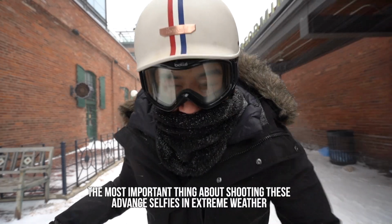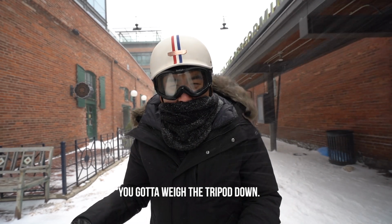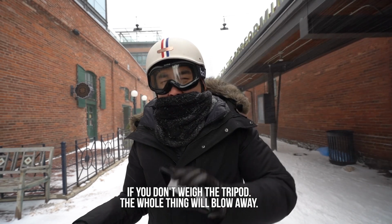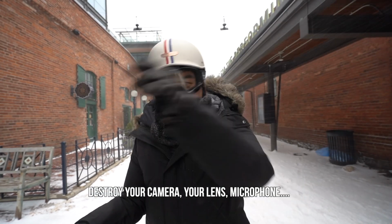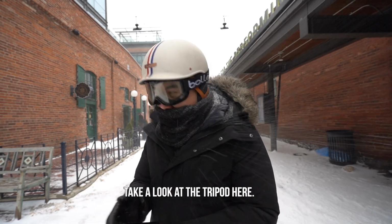Okay, so the most important thing about doing these advanced selfies in extreme weather is that you gotta weigh the tripod down. If you don't weigh the tripod down, the pole is gonna fall, it's gonna ruin your camera, destroy your lens, destroy your microphone. That's just a bad day. I have this tripod here.